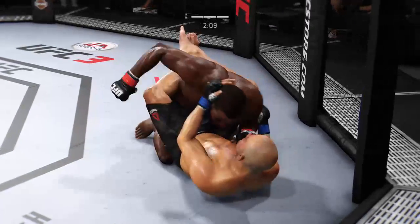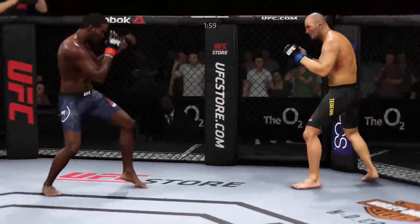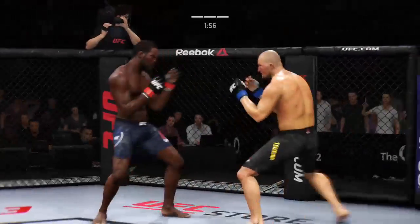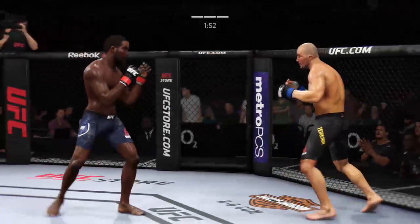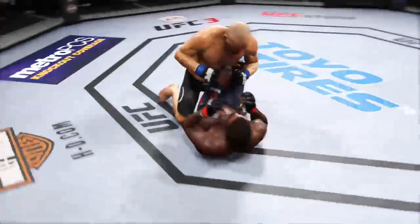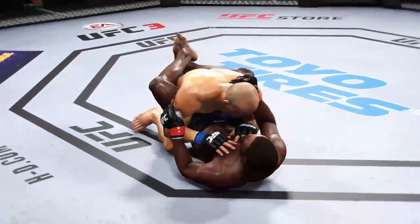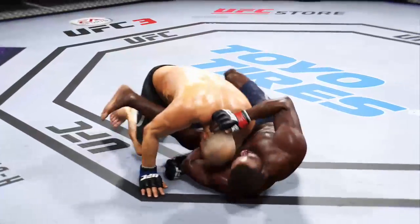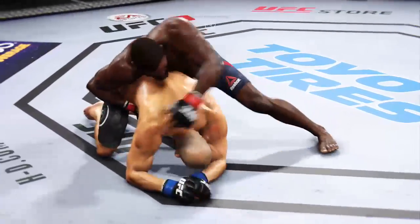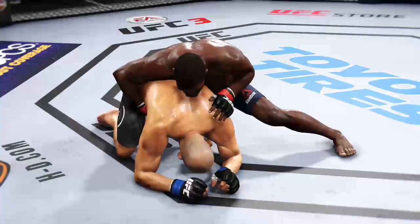All right, hammer fist here by Anderson. He's pounding him. He postures into place. Oh, he's landed a high number of total strikes here in the latter stages of this fight. Oh! He tagged him! Trying to spin to the back. And he connects there, Joe.